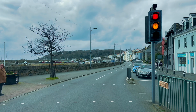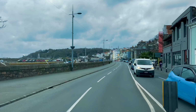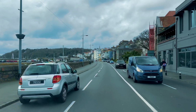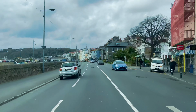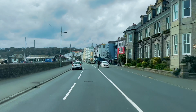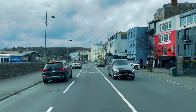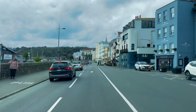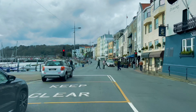Let me know if you've ever done this route before. There's a few other ways. You can go up St Julian's Avenue, you can go up the Val de Terres. I'm going to go up Fountain Street. I'll name most of the roads as I go up, as many as I know, and hopefully it will help anyone who's maybe got a hotel in St Peter Port, or you're just interested in seeing what it's like driving from St Peter Port to the airport. See all the views along, sit back, enjoy the ride.